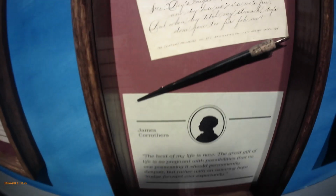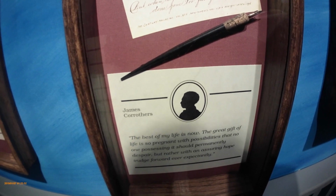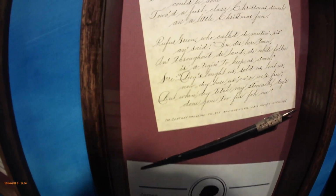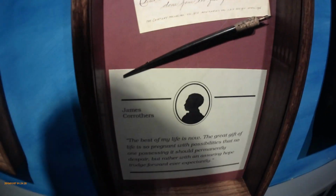Okay, I found my first one right here. There's a poem here. It says, "Keep your eye open for a handwritten poem titled Independent Diner. What is the name of the author?" And the author's name is James Colors. And right there's the poem. Can't read it very well, and it's kind of dark in there, but yeah, that's the poem there, the Independent Diner.